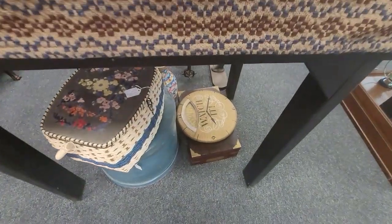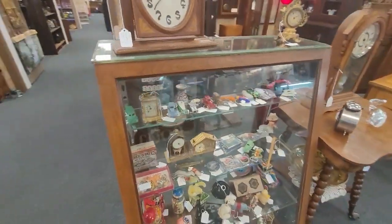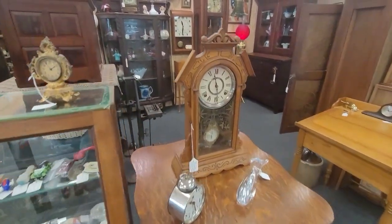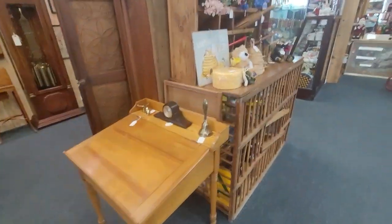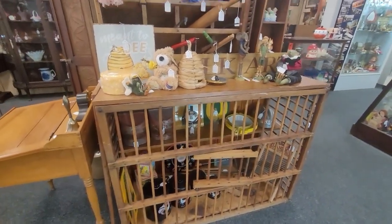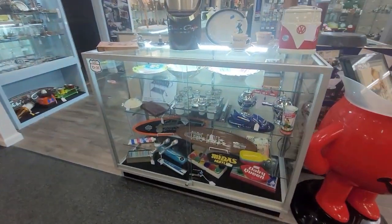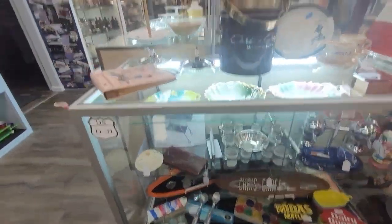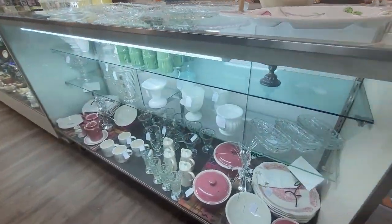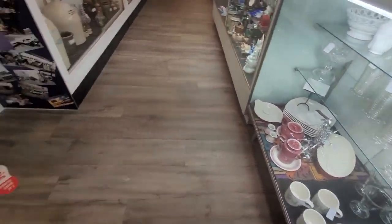Like the scale at the bottom. Lots of smalls. And more clocks. And more clocks. I love this. I assume it's a turkey crate. It's massive. But it's here. Then we have a lot of showcases. A lot of showcases. Lots of glassware in the showcases.